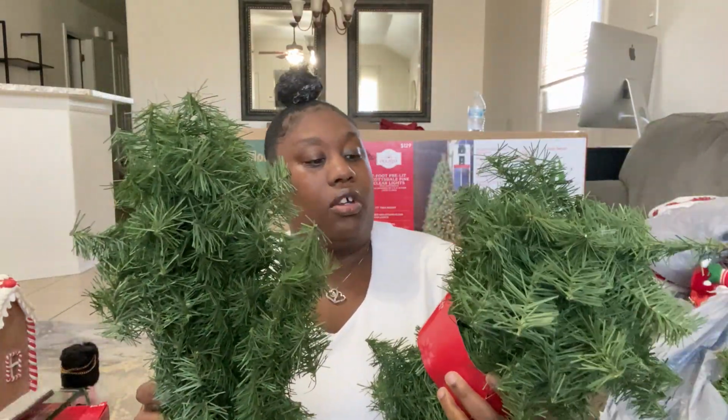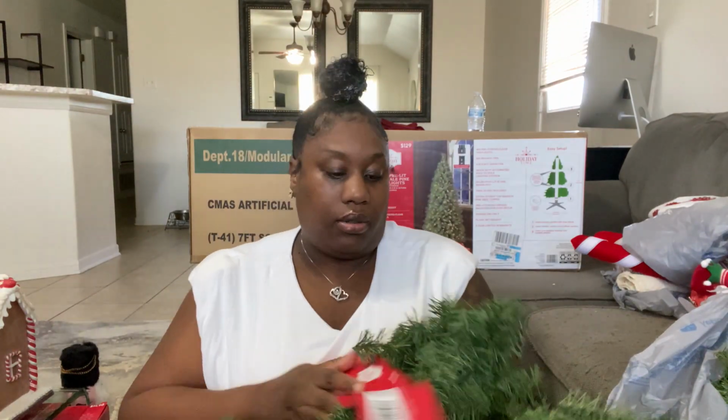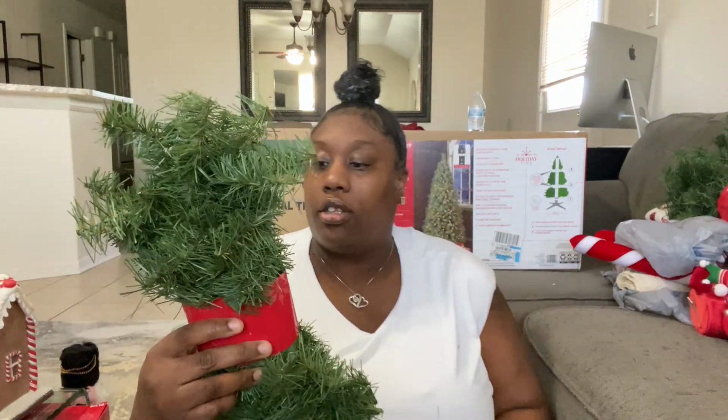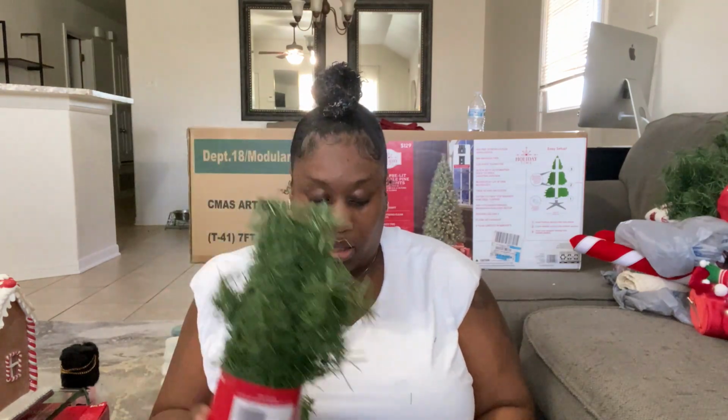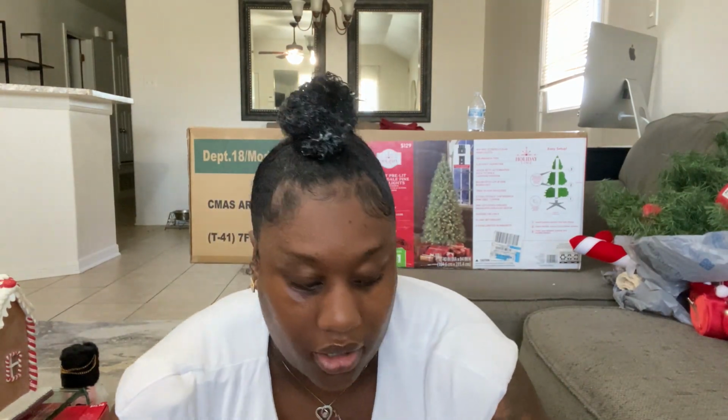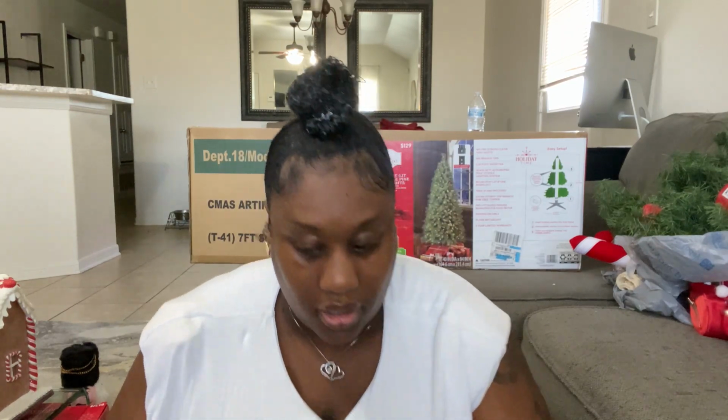And I got two non-lit garlands. This one, paper table. And then I got a 9-foot one for $3.78. And they still sell that at Walmart. Let me make some space. Sorry, y'all. Okay. And so I'm going on into this year's.